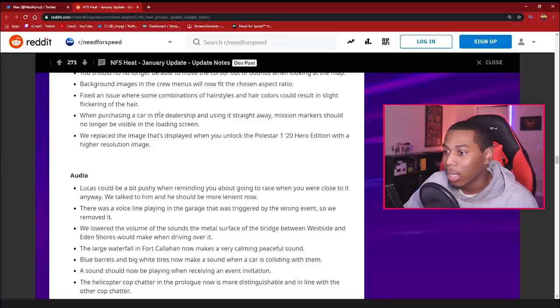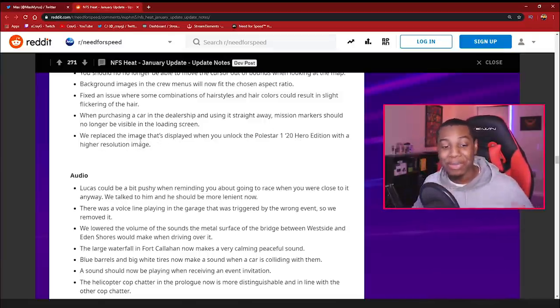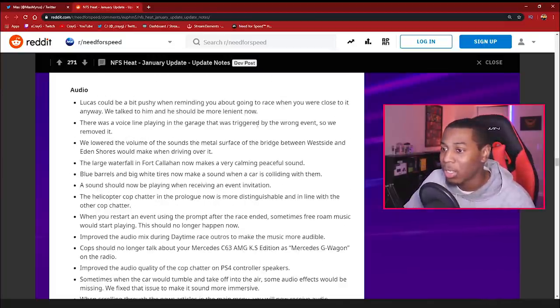Okay, lada. Oh, look, we replaced the image that's displayed when you unlock the Polestar 20 Hero Edition with a higher resolution image. For those of you who don't know, when they first released that car with the Hero Edition, that picture looked like it was taken on an Android compared to all the other pictures that were so high quality. So we got a bunch of audio changes as well.